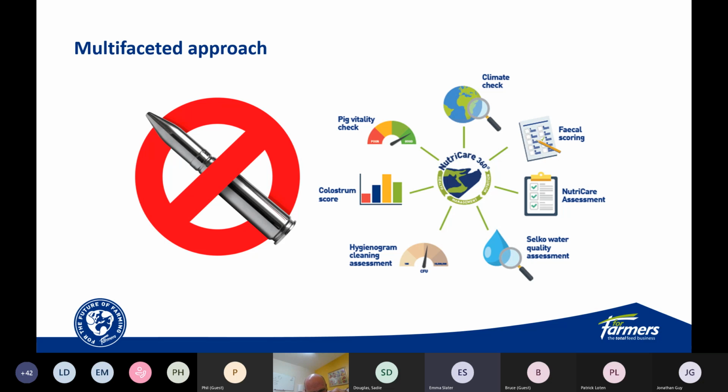The Colostrum Score is an assessment of colostrum intake. We take a selection of piglets across different litters, and that gives us an indication as to what the intakes are like, whether that's even across the litter, and whether that's of adequate levels in general. Then it allows us to implement any support or changes to nutrition.